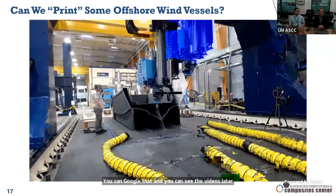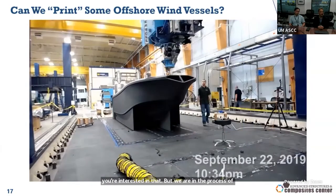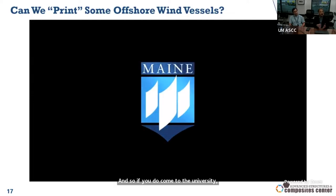But we are in the process of putting together a bigger printer, even bigger than the one we have right now. And our goal is next summer, a year from now, to put on the water the first 3D printed 70-foot vessel in the world and put people on it in the Gulf of Maine. So if you do come to the University of Maine and work with us, you could potentially work on this project.